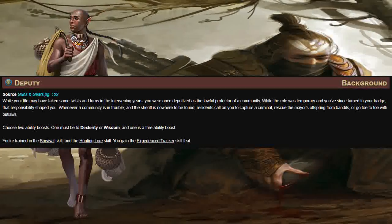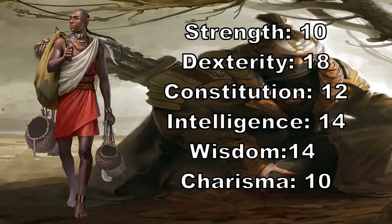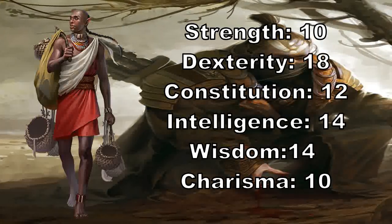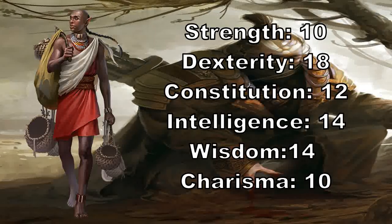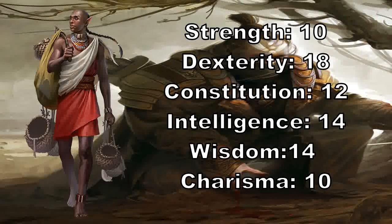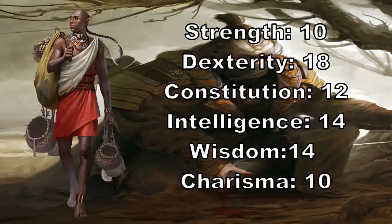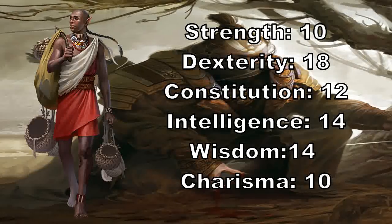Our starting stats for this build should be Strength 10, Dexterity 18, Constitution 12, Intelligence 10, Wisdom 16, and Charisma 12. Obviously, we need our Wisdom to be high because we're building off Perception, but there's another reason too. And we need our Dexterity to be high so we can effectively use our bow.